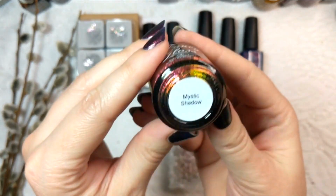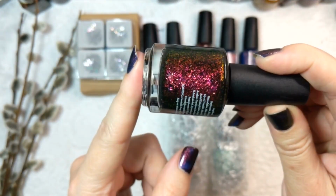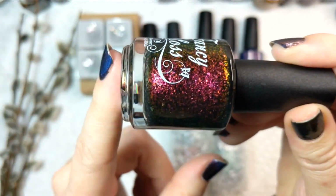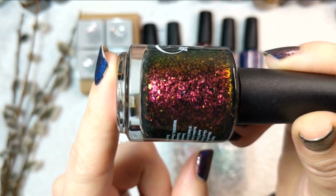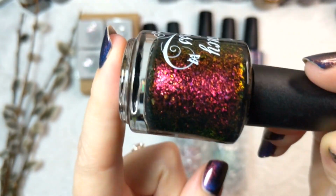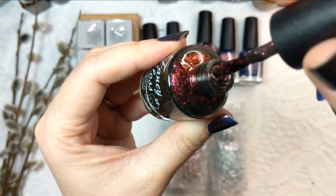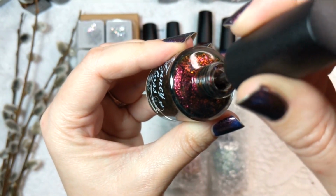Ooh, so this first one is called Mystic Shadow. Wow, this is beautiful. For sure, a very nice one for fall. This is a flaky loaded polish. I think this one has a blackened base. Oh, not as dark as I thought it would be.